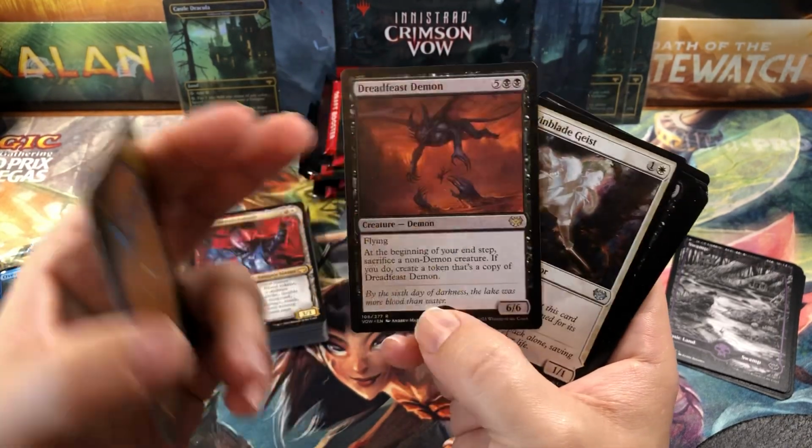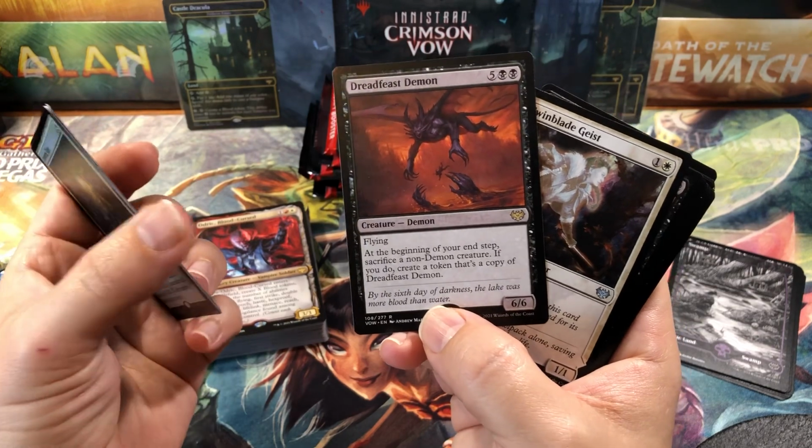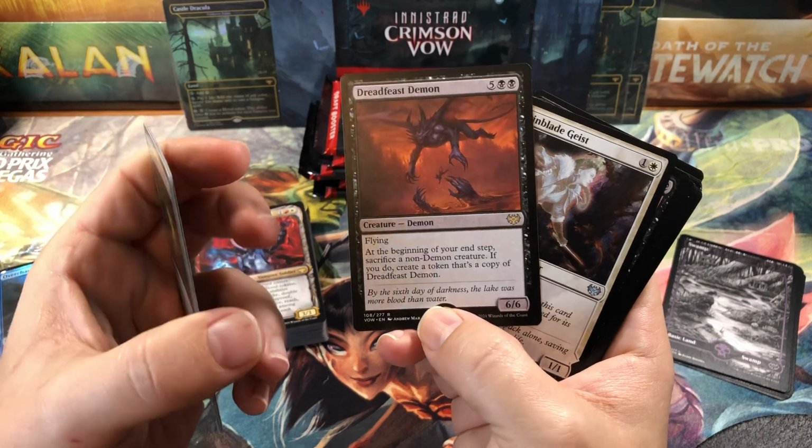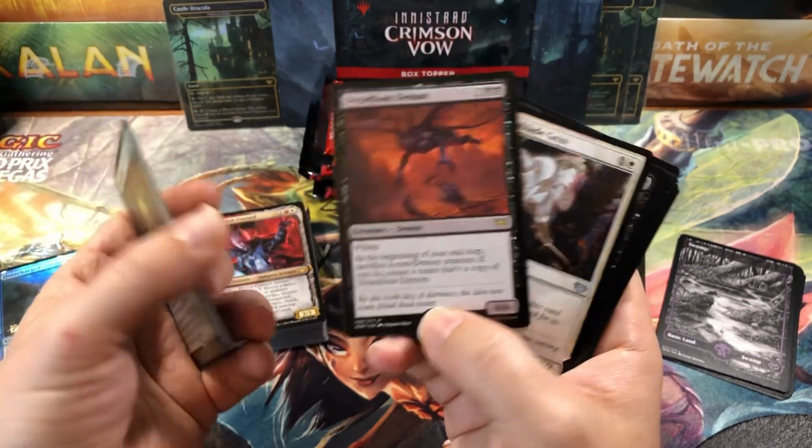It's going to be hard to put it in too many competitive constructed decks because of the 7-drop mana, but there's always ways to cheat stuff into play.